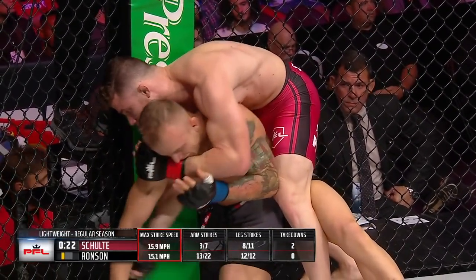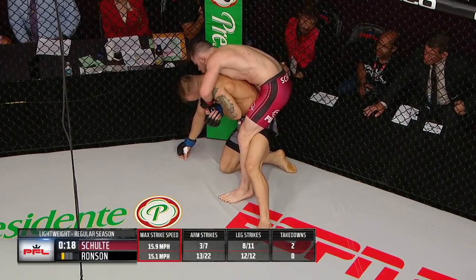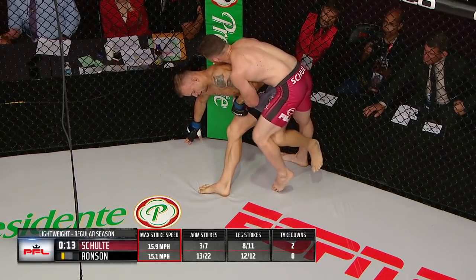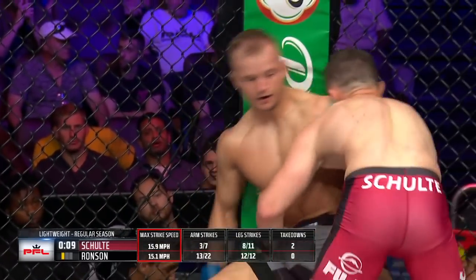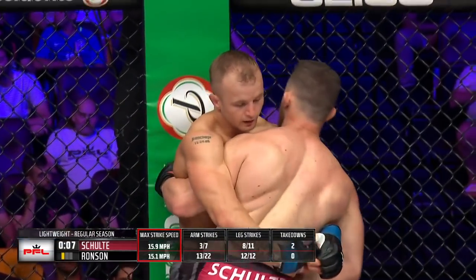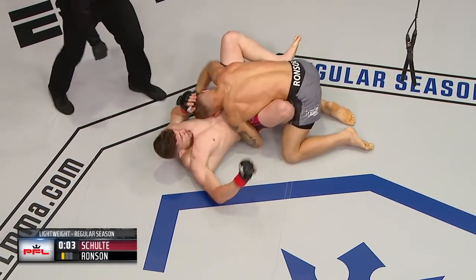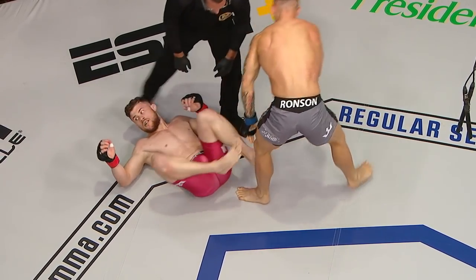Ronson's got to start fighting hands. Not anymore. Now he's got to defend his position. He's got to clear that left leg. Ronson back to his feet, but still pressed up against the cage. Having a hard time elevating and all the way back up with 10 seconds left. And Ronson dumps Natan Schulte to his back to close out round one.